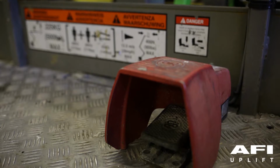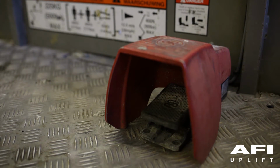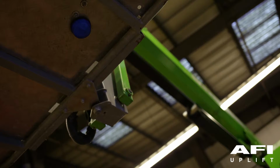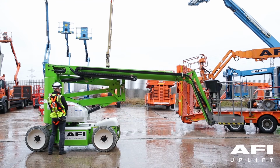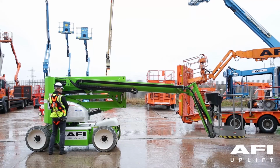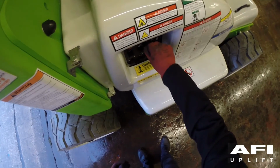Please note if PSYOPS has been activated and the foot switch is not reset within 15 seconds, if fitted, the blue warning beacon will flash and a warning announcement will sound until the foot switch is reset. When the machine is not in use, return the machine to the stowed position, turn the base control key switch to the centre off position, remove key and chock the wheels.